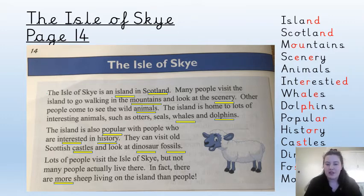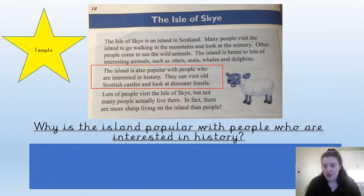So now we have read the text and we have found all of these words. Remember, you can read it again and again until you know what happens, and then you can look in your textbook at your questions. Now what I'm going to do today is I'm going to model and show you how to answer question 3 in your work booklet, okay? Because some of you have been doing some lovely answers, but you are just writing a couple of words instead of a full sentence. So we're going to look at this one together.